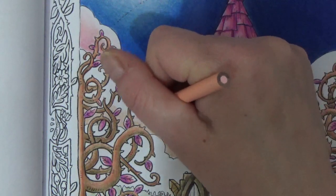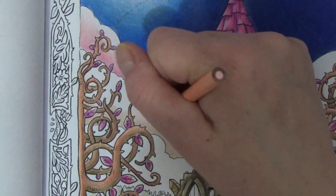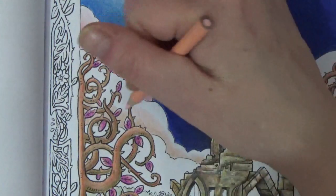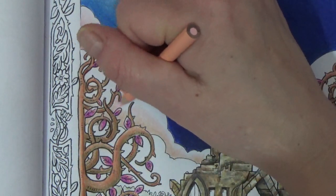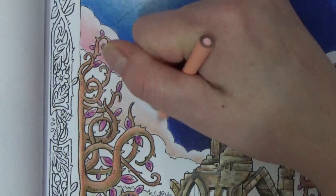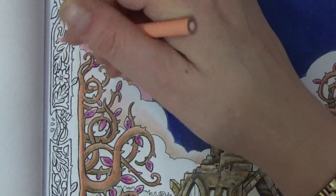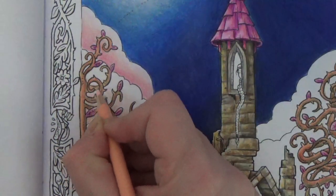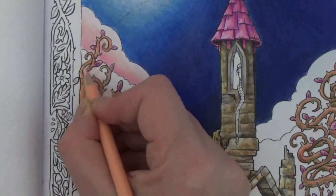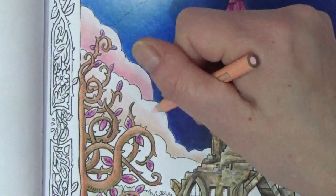It's not such a good idea to have such sharp pencils on Amazon paper. They actually work that little bit better if they're slightly dull, I find anyway, in my opinion. Okay, so this is Deco Peach. Put that in. Bring that right up here. Come up a bit further with that.